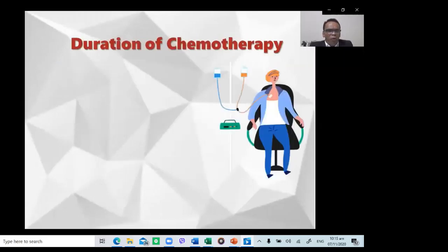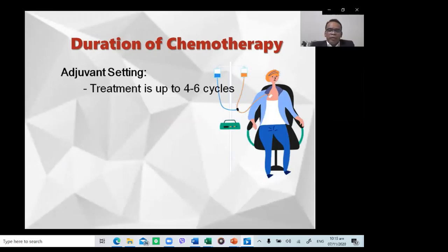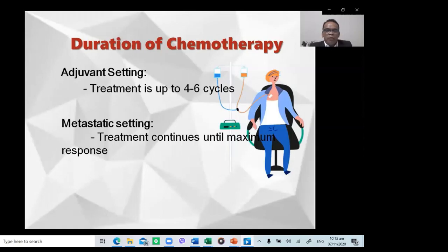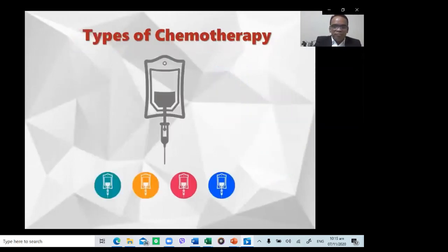Also, how long would I receive chemotherapy? In an adjuvant setting, treatment is up to 4 to 6 cycles. After the last cycle, the patient is observed for the next 5 years, usually at an interval of 3 to 6 months for the next 5 years, then annually for the next 10 years. Then, in the metastatic setting, treatment continues until maximum response, or until the patient can afford the treatment, or until toxicity develops.